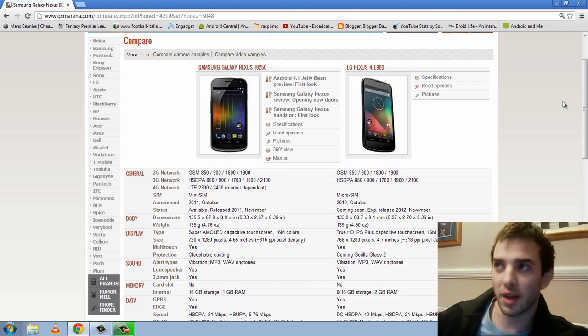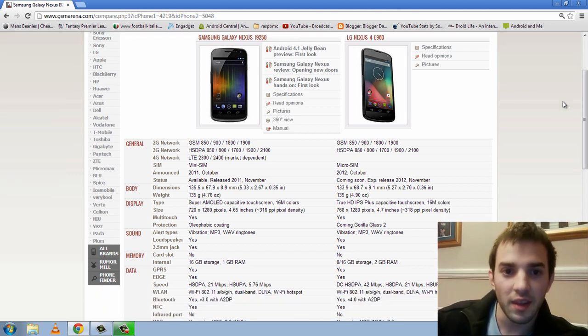I mean, I'm coming from a Samsung Galaxy S, so, not a Samsung Galaxy S, just a Nexus S, sorry. And, you know, it's a massive upgrade. That came with a 1 GHz single core CPU, 512 megabits of RAM, a standard resolution screen, so it's a massive upgrade for me, which is why I'm getting it.